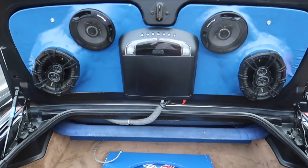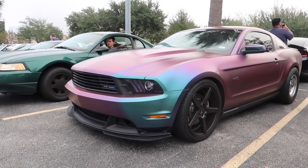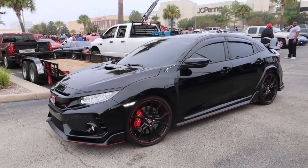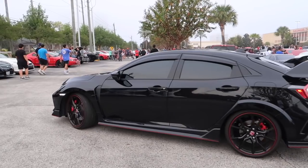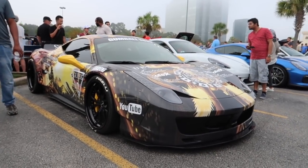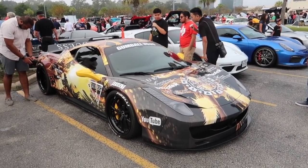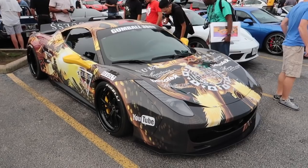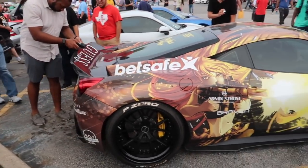Hold up. Here it is after so many months and years. I finally get to see this car again. The Gumball Team Anime Wrapped 458 Liberty Walk, baby. This thing looks so good. So all you anime fans, you can get your nut off to this thing.